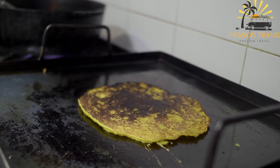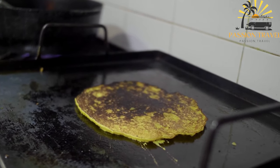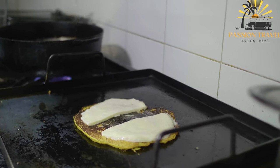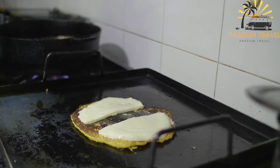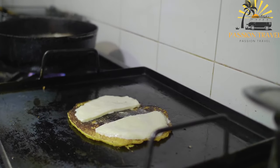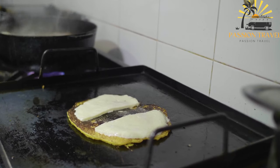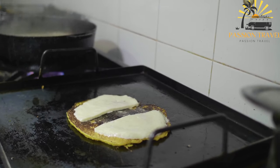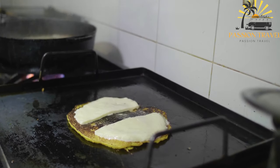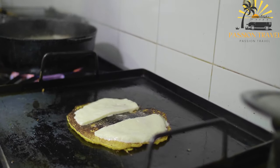The edges are crimped to seal in the filling, and the pastry is then cooked on a griddle or hot plate until it is crispy and golden brown. Goslim is often served as a snack or light meal and is popular throughout Turkey, especially at street markets and festivals. It is typically eaten by hand and can be enjoyed with a variety of dips and sauces, such as yogurt or hot pepper paste.